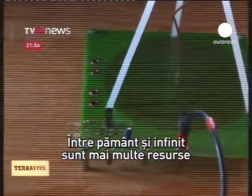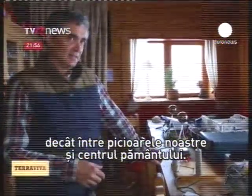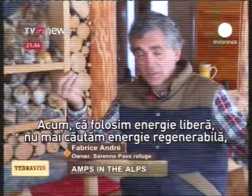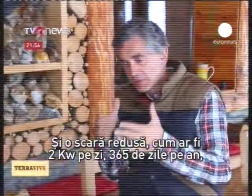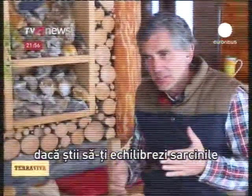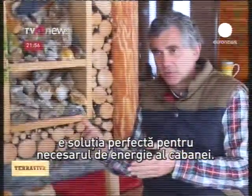Between the Earth and infinity, there are certainly more resources than between our feet and the center of the Earth. We're only aware of an infinite part of this. Now we're on to free energy. We're no longer looking at renewables, but at procedures where human intelligence allows us to fulfill our needs on a small scale. That's like 2 kilowatts, 24 hours a day, 365 days a year. If you know how to balance out your charges and stock the energy you don't need, that would be the perfect answer to our energy needs for the chalet.